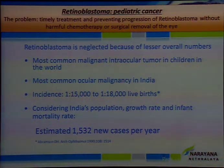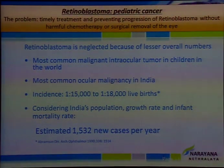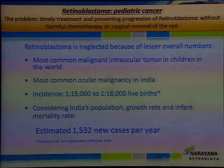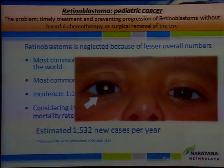We do work on retinoblastoma. This is a rare cancer, and again there's a need for therapies in retinoblastoma because we have much fewer cases. It's 1 in 15,000 to 18,000, so there aren't any specific targeted therapies. In fact, in retinoblastoma, there's not enough agreement between the clinicians as to what should be the chemotherapeutic or radiotherapeutic treatments given. But given our population, we have over 1,500 cases a year. A lot of these cases end in patients not surviving.